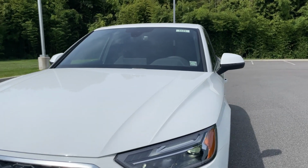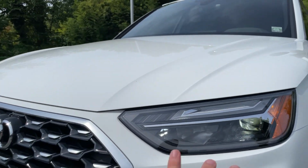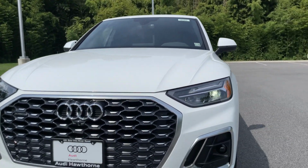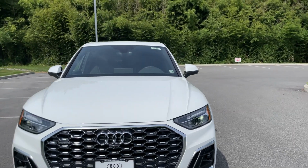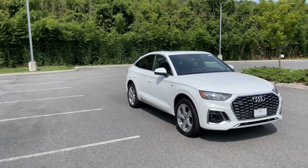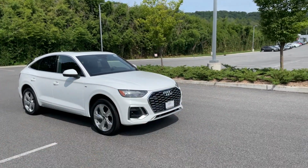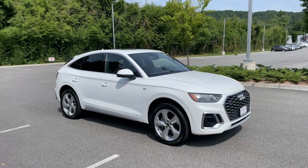Of course, we have Audi's full LED headlights over here. Really nice stuff going on there. I have all the lights on right now so you can see all the different elements. I think it looks okay, like I said before, from the front and the side. The rear, I don't know. I don't know if it's just this color. This is another Ibis White vehicle we're testing today, but it's definitely interesting.